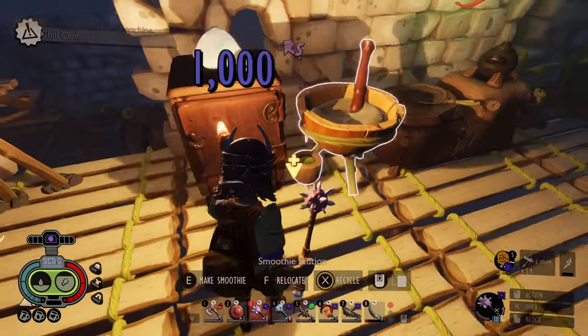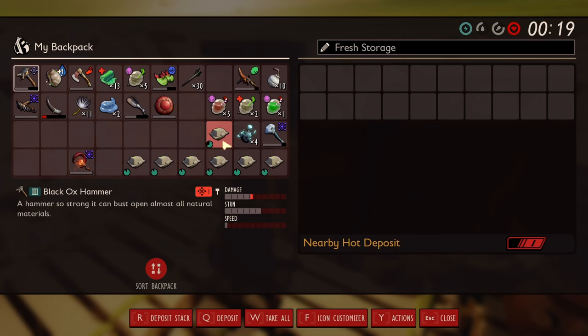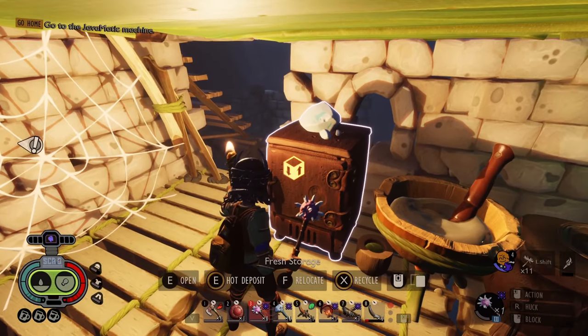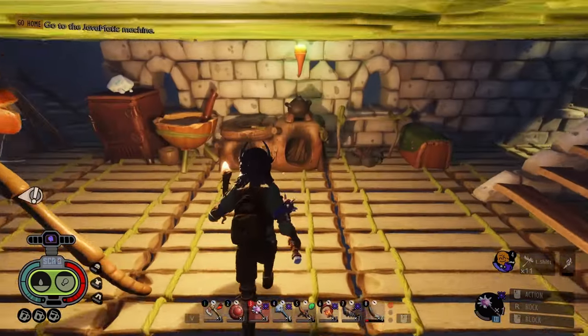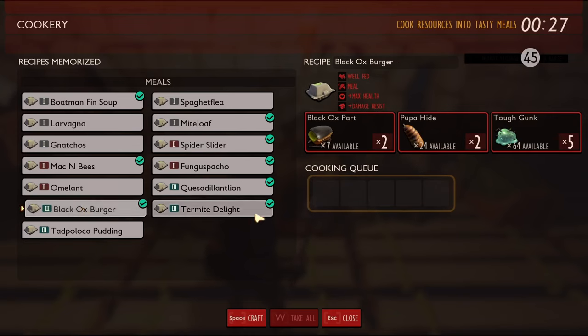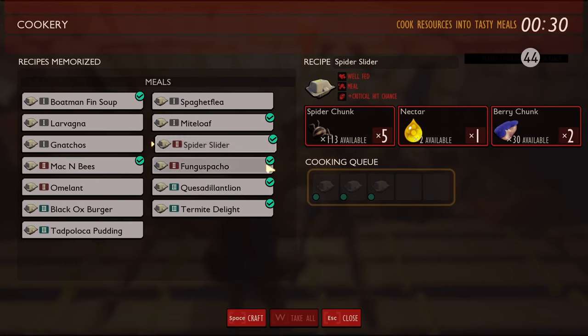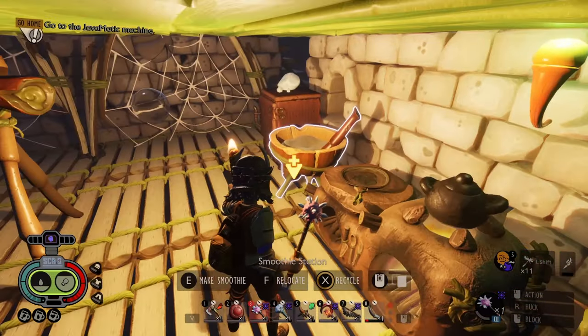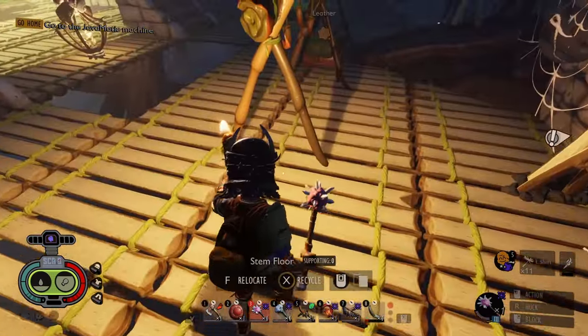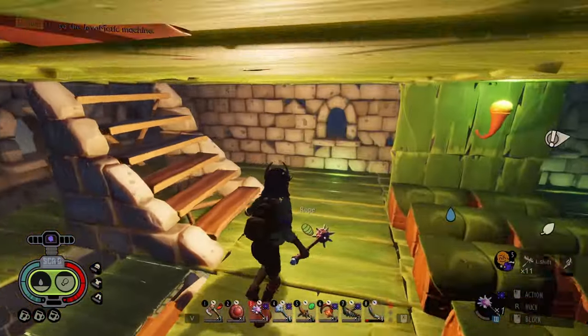Now we got our storage right here. Let's go. Alright, let's put all these meals in here. Now I can make all kinds of meals and have them ready for whatever. Like, I can make 3 more Black Ox burgers and 2 more Fungus Spachos, or 2 more Spider Sliders. Yeah! And I'll just throw them in here. Oh, I love that. That's what I'm gonna do. Well, I already did it.